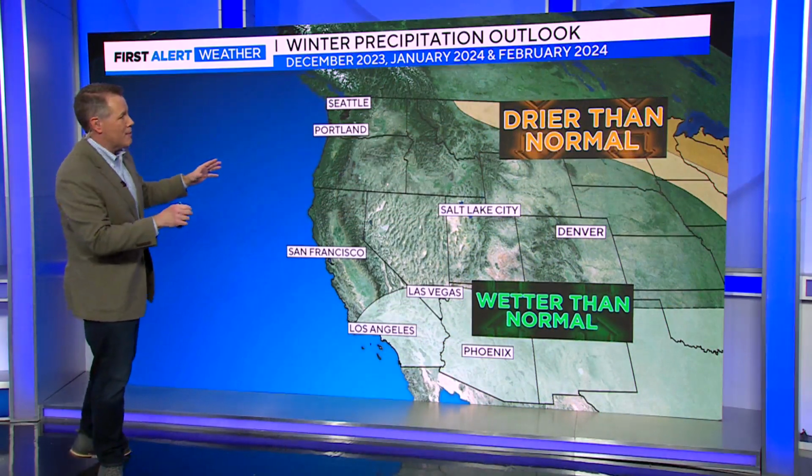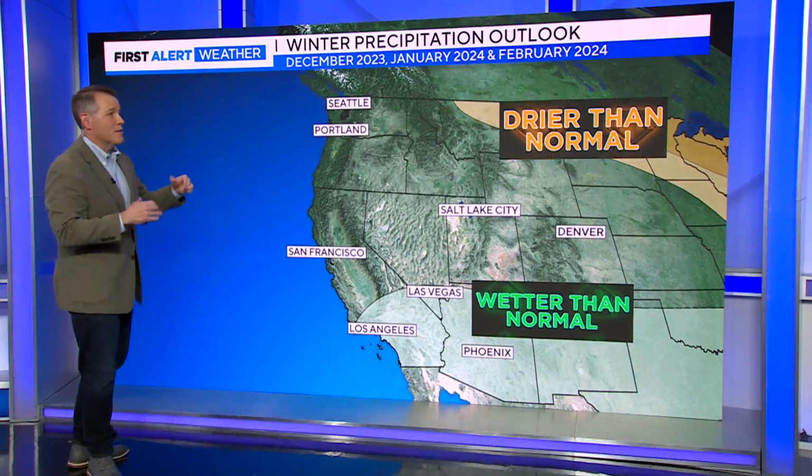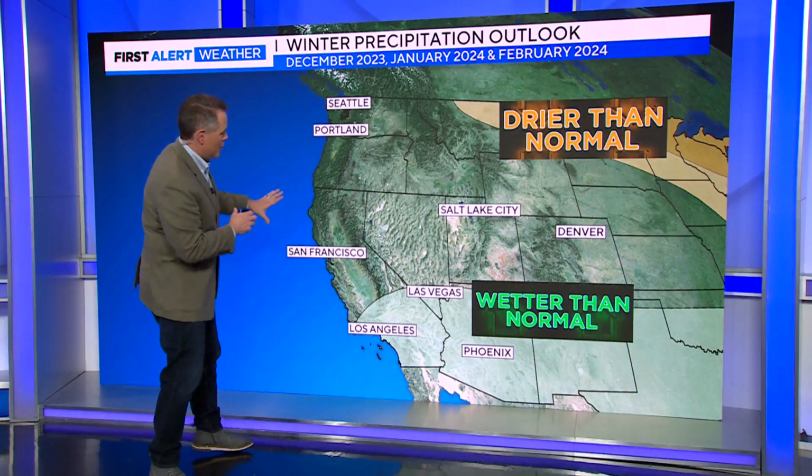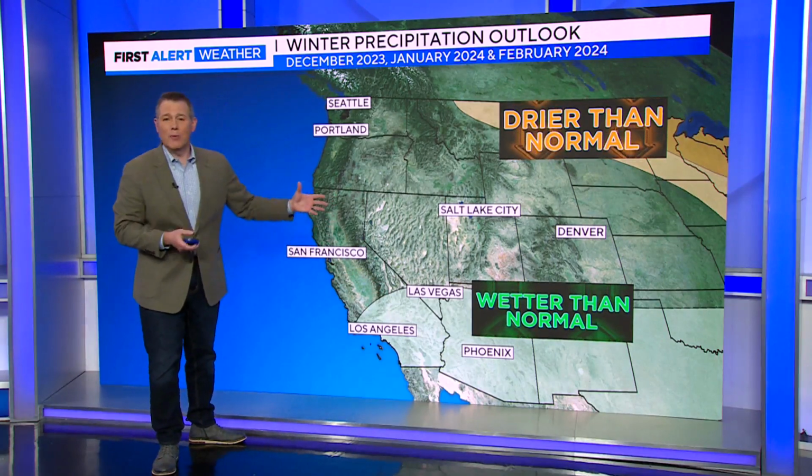The new long-range outlook from the Climate Prediction Center also just came out. This is for December, January, and February, so that does actually take us into winter. And look, it matches up almost perfectly with what we typically expect of El Nino conditions, wetter than normal conditions for Southern California and the desert Southwest. No strong signal for the Bay Area and the rest of California because, again, things can go either way.